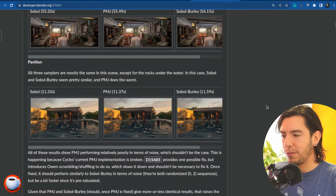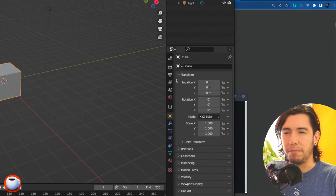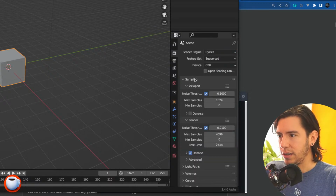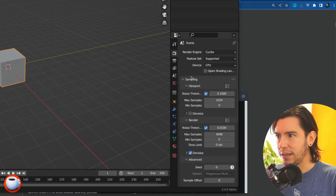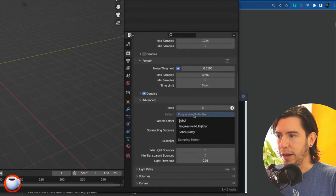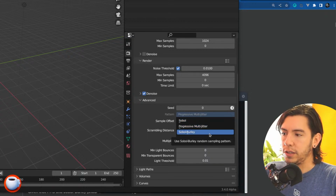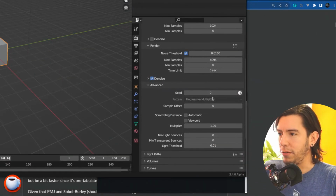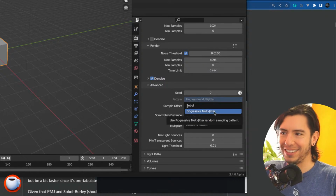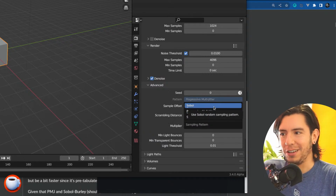Actually, oh yeah, where do you find this? It's in the sampling section. Okay, let's see. Cycles. It's in advanced sampling. Under here, under pattern, you can choose Sobol progressive, or the new one, Sobol Burley, with a very handy tooltip that says use Sobol Burley random sampling pattern. Use sampling pattern.